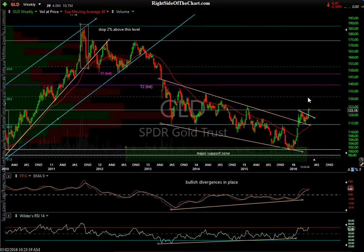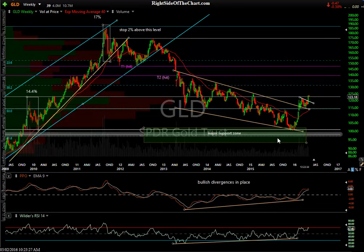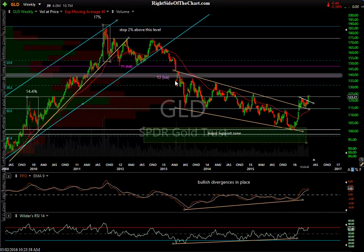There's gold. This is one of several charts that I have here. All in all, and I've maintained this all along, this was a major support zone, target zone down here throughout the bear market. We were short right at the highs on gold, with a stop just above that level, never got hit. And I believe that officially was closed out here, so we wrote a bit of it down.